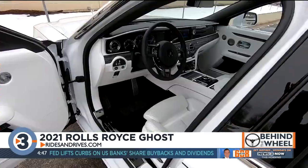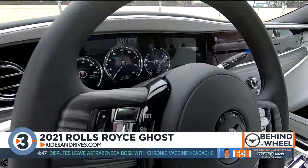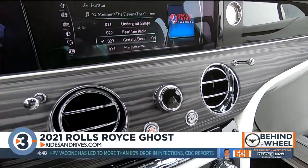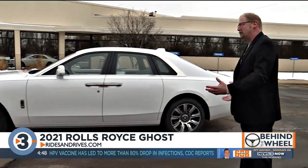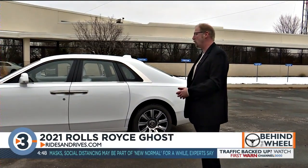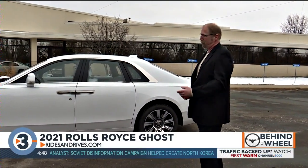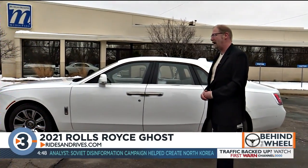The Ghost is the entry-level Rolls. That's relative, I guess. Harvey says a lot of people do double takes when he drives by, not sure what it is at first. For a Rolls Royce, the Ghost is kind of understated. The styling on it is fairly clean. You don't see a lot of embellishments on it, and that was intentional. They tried to make this more of a car that people can drive every day. A select group of people. A select group. We're talking about maybe 2,000 people a year in the United States buy a Rolls Royce.